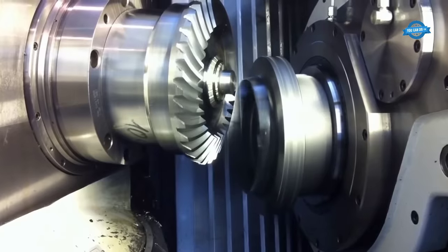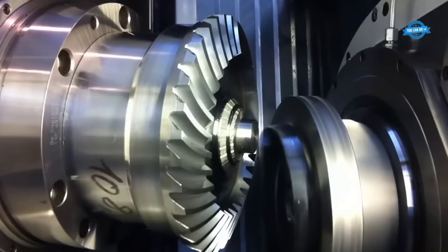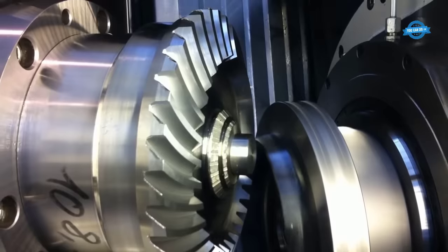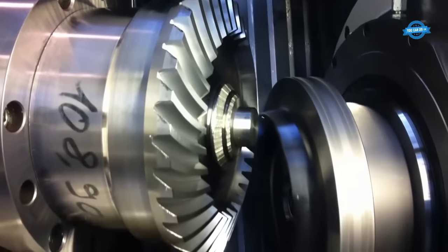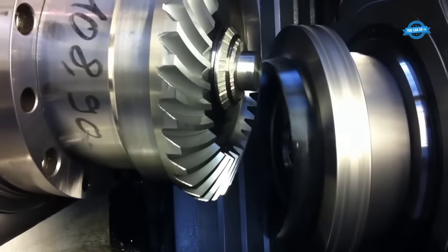The dry cutting process on the Klingelberg C29 machine begins with the preparation of the gear blank. The gear blank is a piece of metal that is cut to the desired size and shape of the gear. It is then mounted on the machine and positioned in the cutting area. The cutting tool, which is a bevel gear cutter, is then positioned in the machine and adjusted to the correct angle and depth.